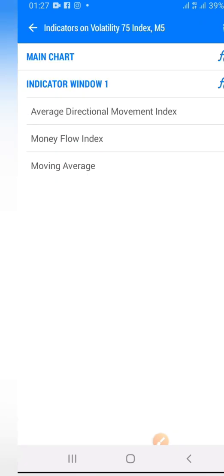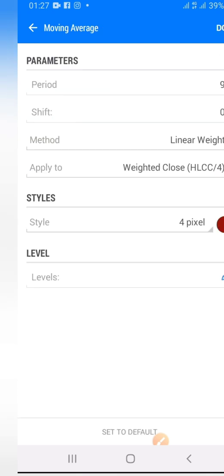You go back to the F icon again, you add moving average. Now take a screenshot of this moving average settings. Make sure you set yours this way. All these indicators that I mentioned are going to be inputted in our indicator window 1. So after setting it up, you click done.